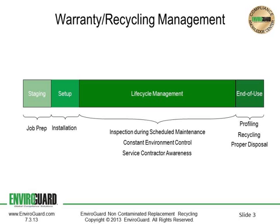Step 3 is life cycle management. Now, we've already spoken about annual, semi-annual, and quarterly preventative maintenance inspections, which are critical, but just as important is constant environment control. The ambient temperature and humidity are critical to a battery's life. They are also just as critical to the life of a pillow. And finally, in the life cycle management is the service contractor awareness of how their actions affect the longevity of the pillows themselves.